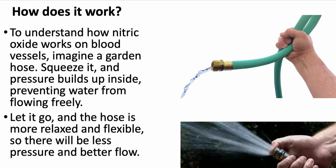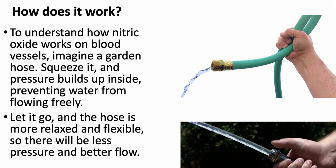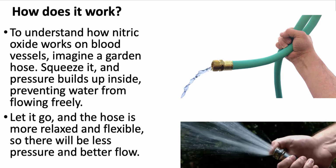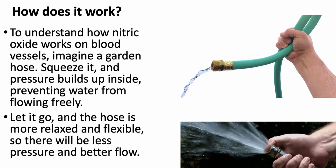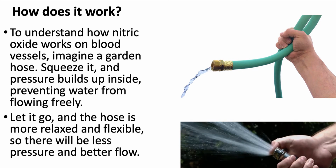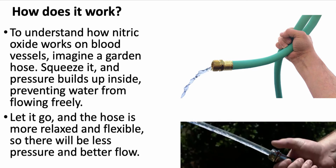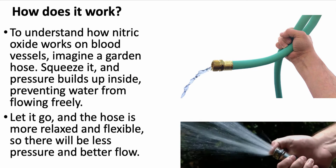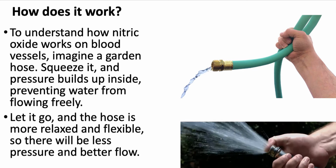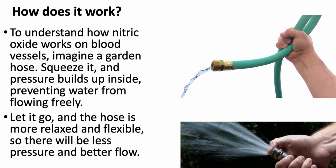So it's kind of like this analogy with the garden hose. If you squeeze a garden hose, you're restricting the flow of water through that garden hose, but you're also building up pressure within that garden hose. Same thing happens in our arteries. But then if you relax your grip on that garden hose, you'll find that the pressure goes down and the flow goes up. And so that's what our goal is with nitric oxide.